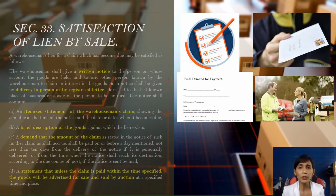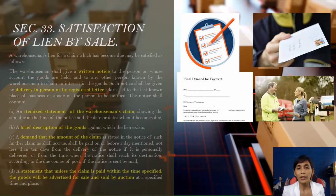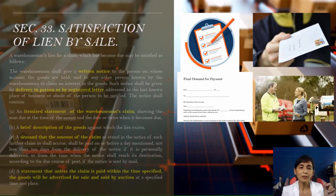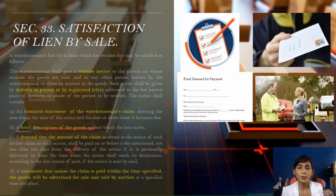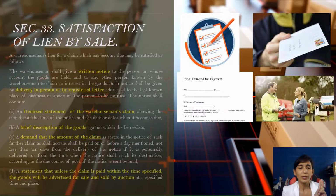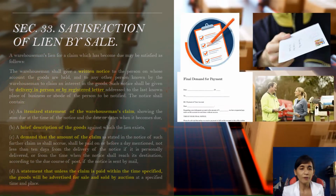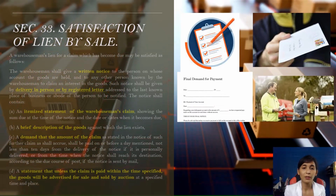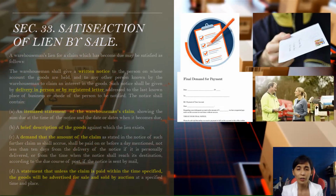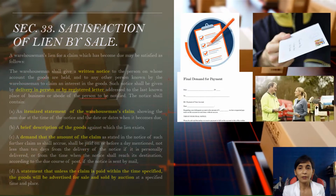There is going to be a specified date wherein you, as a warehouseman, will indicate in the notice that this person should pay this amount at this specific time. Letter B, a specific or a brief description of the goods against which the liens exist. So those goods that are in his possession should be specified therein.